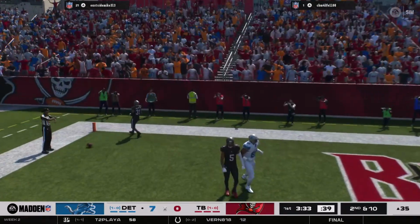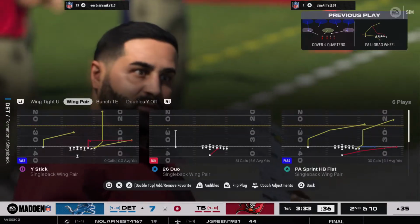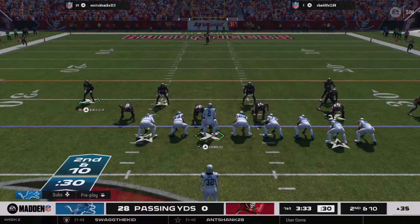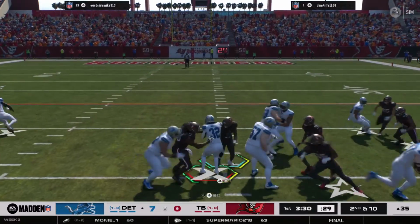And they can't connect on the deep look. Still a couple of snaps to play with, though, here. It gets 2nd down. I like that, Kate. That's going to keep a defense honest. That proves that they're not afraid to take a shot on any given snap. And with enough looks, eventually, one's going to hit.